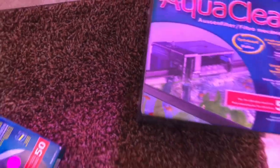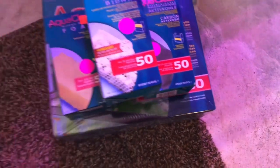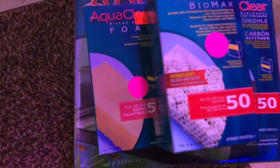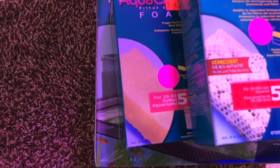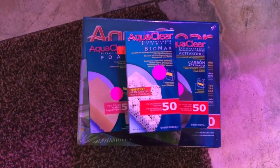I also got this media here. We got some carbon and some Biomax and foam sponge pad. So we're gonna load this filter up and get it on the tank.